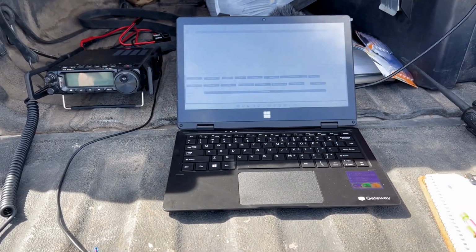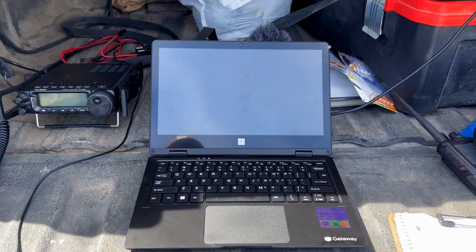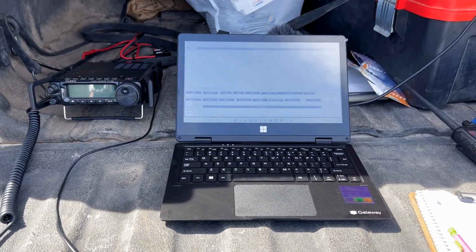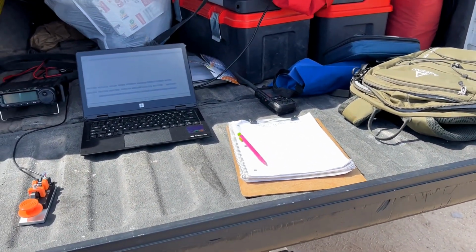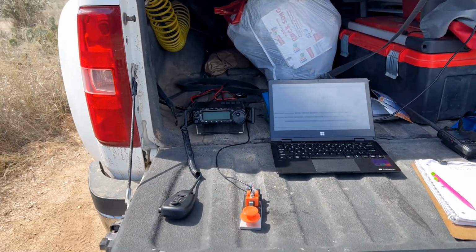I haven't debloated it or anything, but I just got it on and logged in enough to get safe mode turned off, and I got N3FJP downloaded on there. And I'm gonna log on that today and see how that goes. I still got the logbook ready to go. Pencil and paper if need be, if I need to abort, or if that battery dies. Let's see how long that battery lasts.